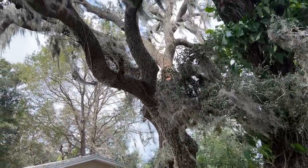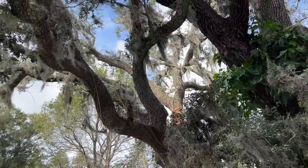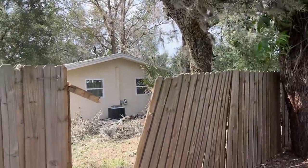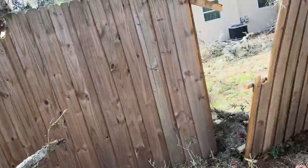We got some guys coming over, hopefully gonna come give us a quote, what it would take to come over here and cut that guy up and get it out of the way. Hopefully we don't destroy any more of the fence, but I'm gonna go ahead and move the cars out of the way.